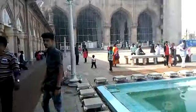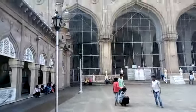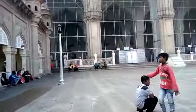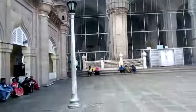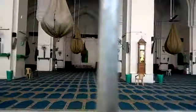It's crowded, but it's quite a peaceful place. See the beauty, see the number of people sitting around there. And this is the Makkah Masjid. I'm very close to the masjid. Now I'm very close to the Makkah Masjid, and see inside. It looks like this.